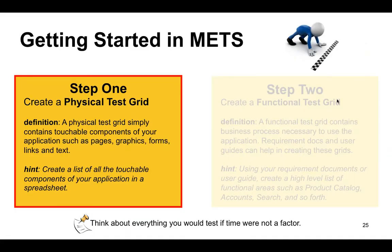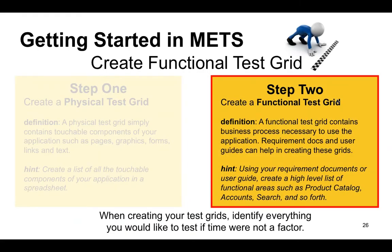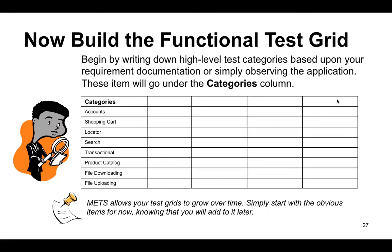So let's transition now to the second step, which is about creating a functional test grid. It's going to be really similar to what we did with the physical test grid. All right, this should look kind of familiar to you. I've got a spreadsheet here, another one, and I've added a categories column. In this case, we're going to look at your application from the functional perspective and put down those high-level functions.